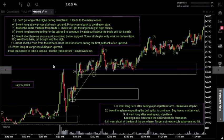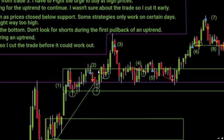Because let's go back to yesterday's chart. Where was it? Okay, so on trade 3, I traded a post pattern also. So let's zoom in and talk about that. Remember from yesterday, I was telling you guys how when I went long right here after thinking that I saw a post pattern form on this candle, it wasn't necessarily the best entry, and today is giving me a lot more clarity as to why that is.